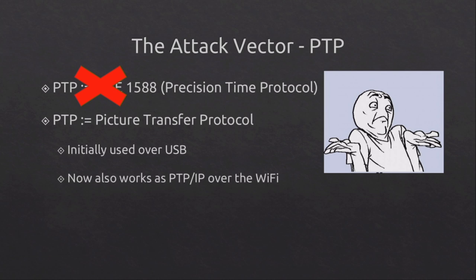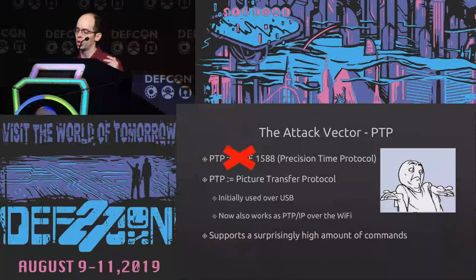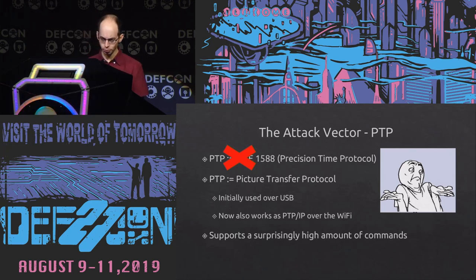And now it also supports PTP over IP. But we have to remember that it's the same old protocol from the USB, and we're going to see it in the next slides. In addition, although the protocol is called Picture Transfer Protocol, it supports a surprisingly high amount of commands. You can query the camera for the battery level, for the firmware version, and actually there are a lot of different commands in it. We'll see in the next slide. So it looks like a promising attack vector.